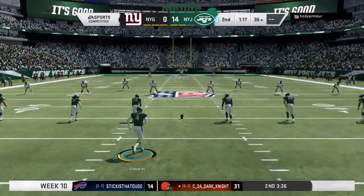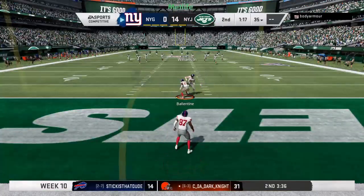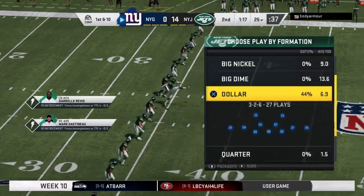Now after the touchdown, it's Lachlan Edwards to kick it away. And this will be a touchback as that sails over the end line.